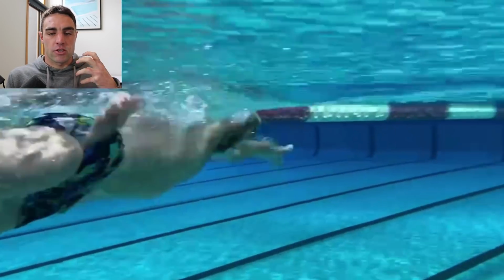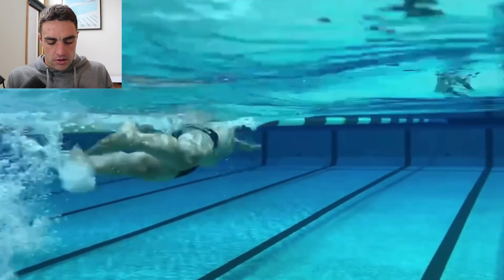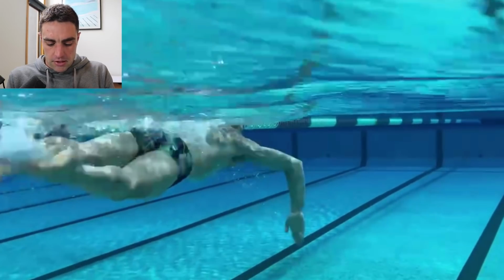So I like the term soft hands, meaning just keep enough tension in the hands to hold that shape and that form, but don't overdo the tension there. And obviously we don't want it loose and floppy.